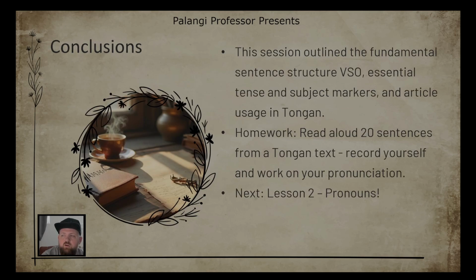We'll go ahead and look at our conclusion for this lesson. This is a very basic one. We want to get things rolling, and then we can get deeper in the grammar as we move along. But we did outline the verb, subject, object, sentence structure in Tongan. We looked at the present tense, essential tense, and subject markers, and article usage in Tongan.